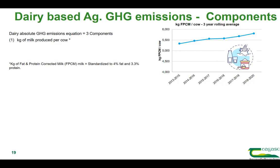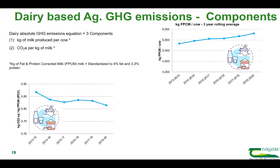That's an efficiency gain. And this is all standardized at a kg of fat and protein corrected milk, 4% fat and 3% protein. The second part of the equation is the carbon footprint of that milk, the CO2 per kg of fat and protein corrected milk. You can see that's declining. So again, that's an efficiency gain, that farmers are producing the milk at a lower carbon footprint. So the first two parts of the equation are a positive news story.